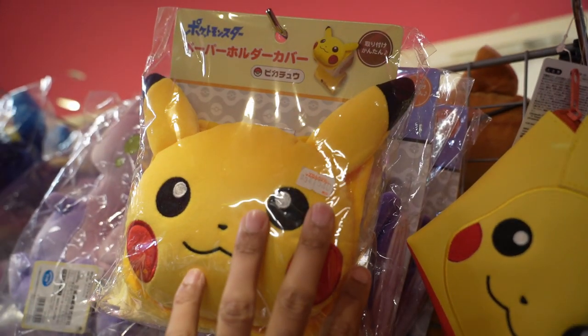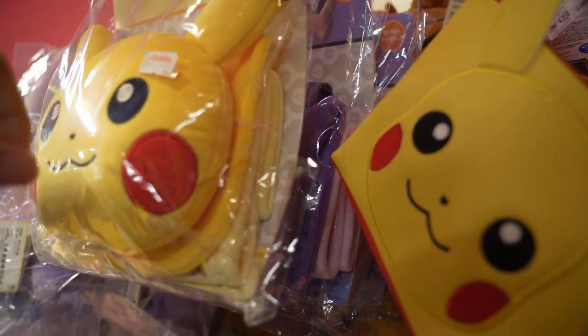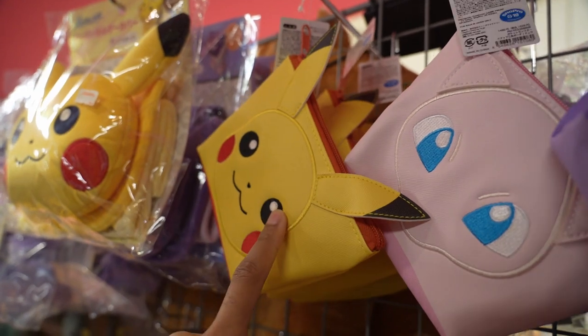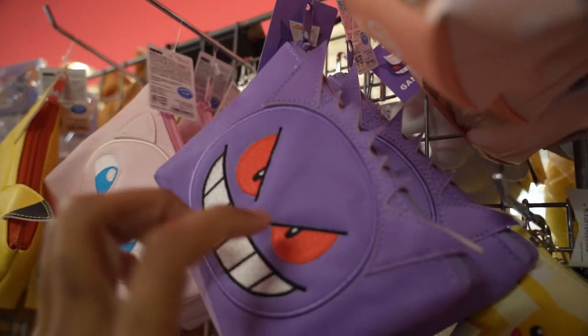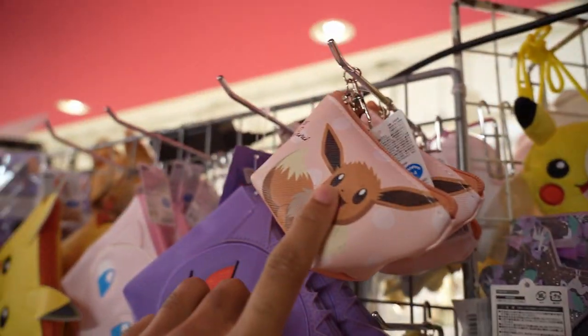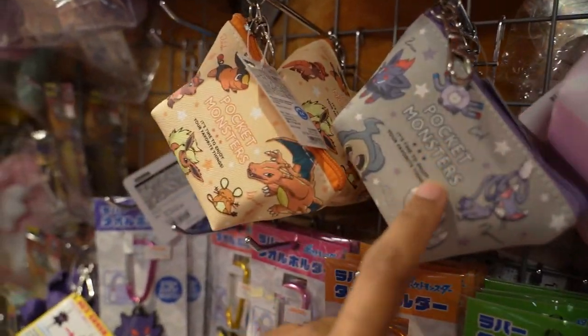This is a tissue holder apparently. It's a cover for it though. So you just put the Pikachu on there. I think you lift up, tissue comes out, I believe. Bag. Not a Pokemon Center bag, but looks cute. Maybe you buy it. Mew. These are hard though. Listen to them. Then you got the mini versions of them right here. I think I'd rather get a mini one if I was into these bags.